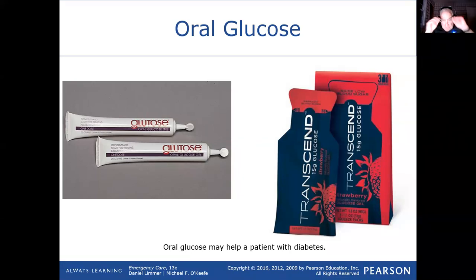Some of these have, if you look here, this has 25 grams of sugar. So this would be about the equivalent of probably eating about 10 candy bars, right? This one has 15 grams of sugar, okay? So you always have to read to see what the dosage is. Those are just quick ways of raising the blood sugar in somebody who is having a low blood sugar problem, but is not yet unconscious.